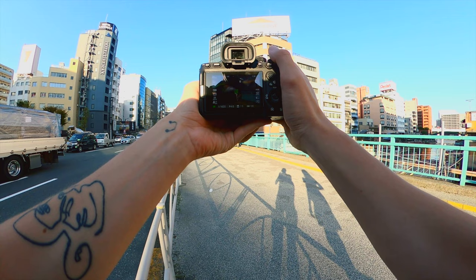So I'm gonna change the focus area to center so I can get them in focus while people walk through the frame. So the shot I kind of want is somebody on the left, somebody on the right, somebody coming into the frame. So I'm just waiting for people to enter the frame. Ooh, I think I got one there. Did it work? Okay, for sure got it then.